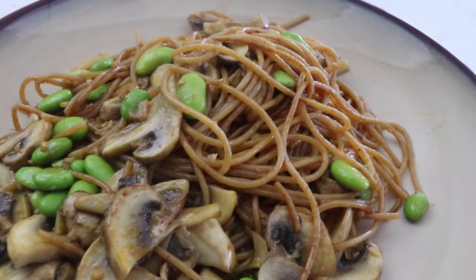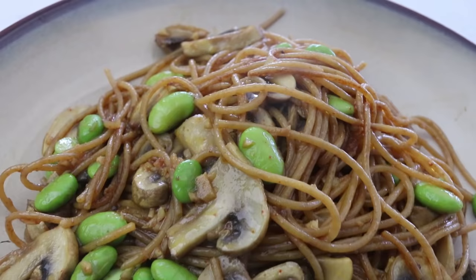It's nice and savory. That butter flavor comes through, but then you also get that soy sauce. Oh my God, it's so good. It's so good.